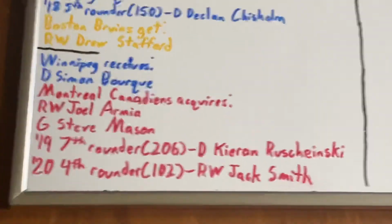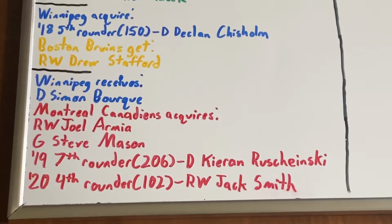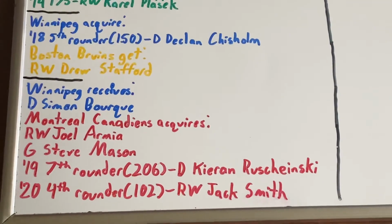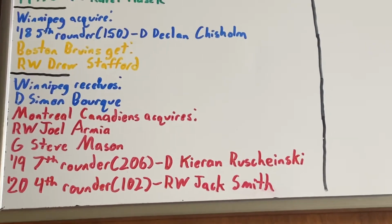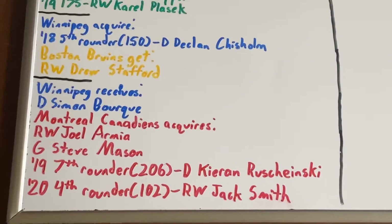Now, they also got a pair of draft picks. The first one we'll look at is a 2019 7th round pick. This would be the 206th pick. With that, they would select defenseman Karen Rishchinsky. And Rishchinsky, he's currently playing developmental hockey in British Columbia. We'll have to see what happens with him.